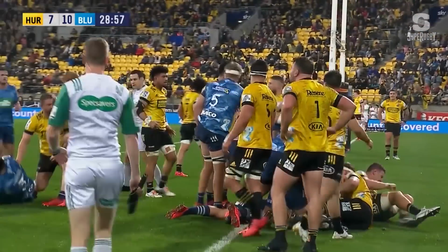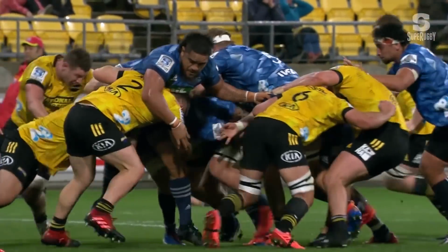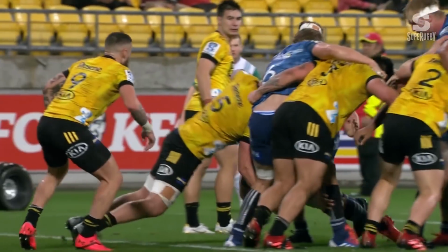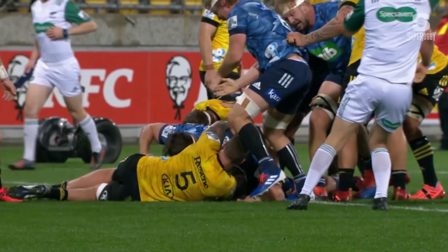And I think it might be Eklund, the hooker. Might be Papa Aleki, the ball carrier. I think it might be too. And Eklund on top of him. You know, never going to stop it with that body position. I'm pretty sure that's the seven that's got the ball down.